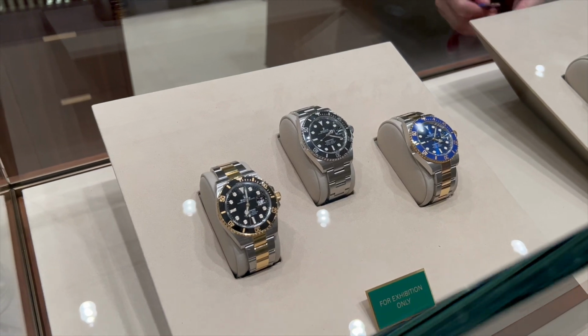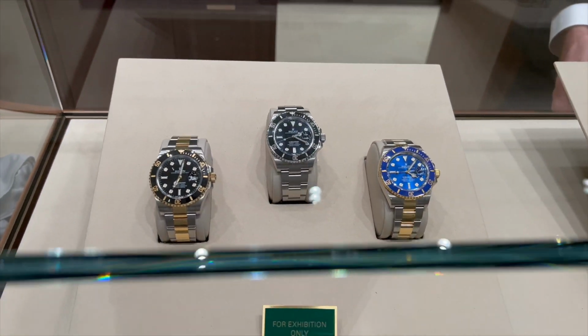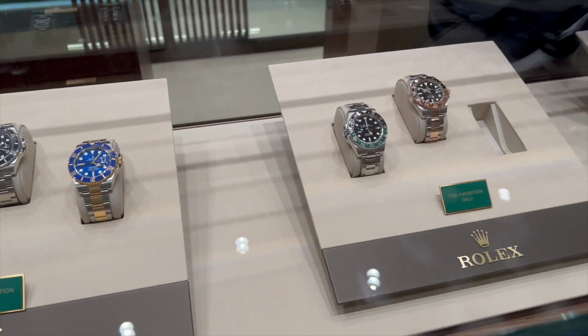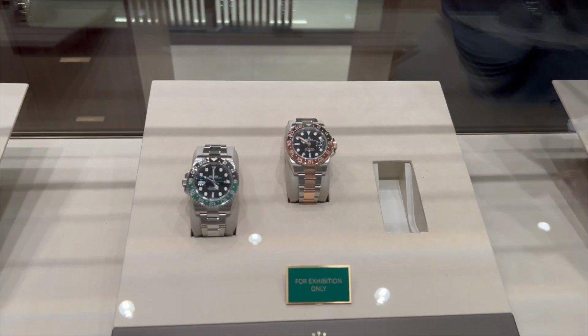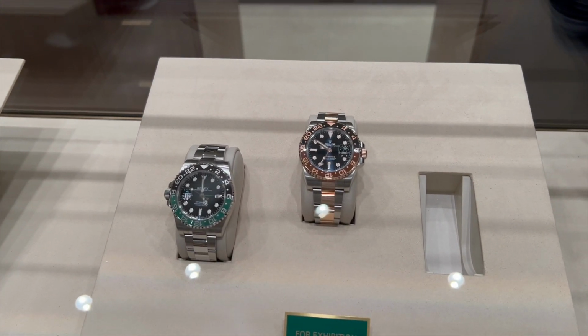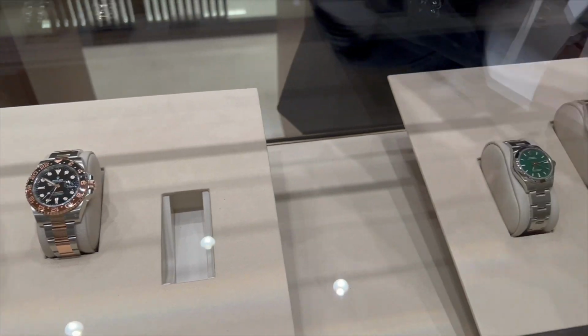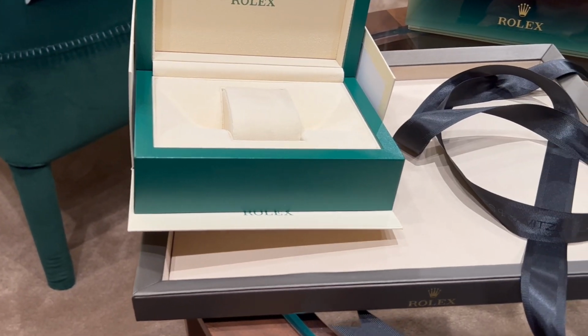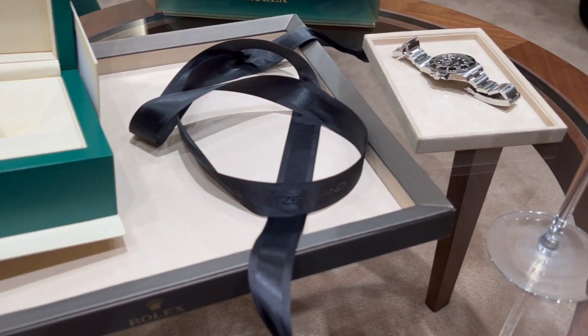Let's start with my GMT story. For those who didn't know, I registered my interest with my AD for this GMT Rootbeer a couple of months ago, and I got a call from my AD within 60 days. The way he surprised me was very unusual, and I had a really good experience with him on this purchase. I've already made a dedicated video about my purchasing experience, and if you want to hear the full story, you can check out the link on the top right hand side of your screen.